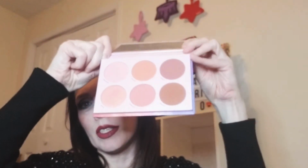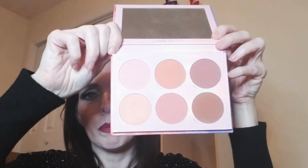Since we're talking about color and pigmentation and all that, I want to talk about another brand I like. This is Lunar Beauties. This is their blush palette. I'm wearing it today. It also has a little highlighty blush that's kind of like a shimmery blush. I got this on Mercari. So that means that it belonged to somebody else at first, but she never used it. So I scooped it right up. I love it. I use it a lot.